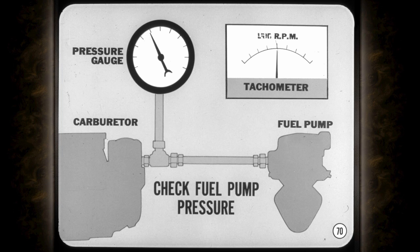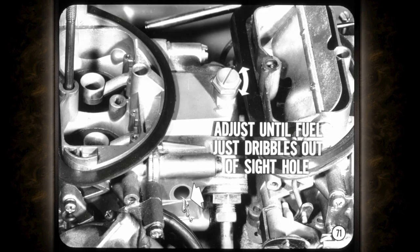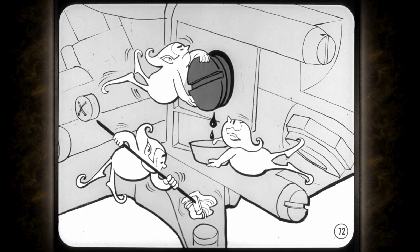Checking the wet fuel level on the Holley 2-barrel is slightly different than the 4-barrel. Before checking the wet fuel level, check the fuel pump pressure to be certain that a 5-pound reading is obtained. Start the engine and remove the sight plug from each carburetor. Using a wrench and screwdriver, turn the adjusting nut either up or down until fuel just dribbles out of the sight hole. Reinstall the sight plugs and gaskets and tighten securely.